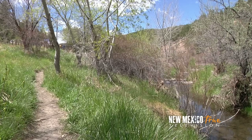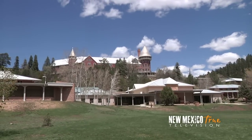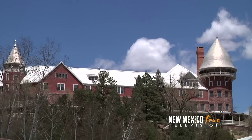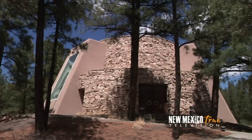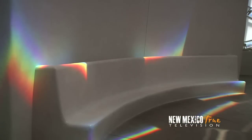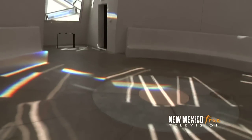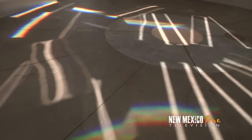The setting is gorgeous, with the surrounding landscape and a view of the historic Montezuma Castle. The castle is on the campus of the United World College, and it's not open to visitors. But the college does offer the unique Dawn Light Sanctuary for quiet reflection amid the many rainbows cast by sunlight through prisms. The hot springs are good for a soak. The sanctuary is good for the soul.